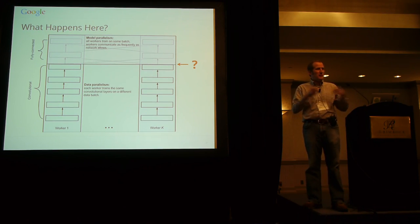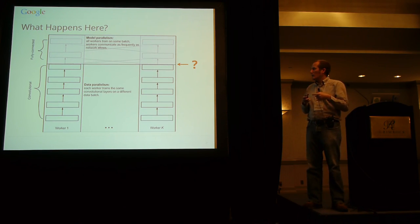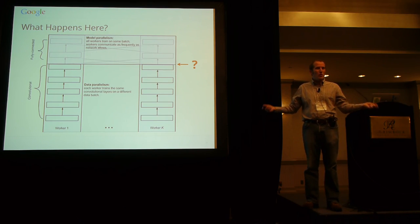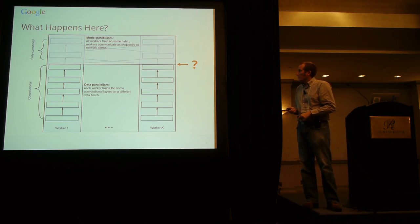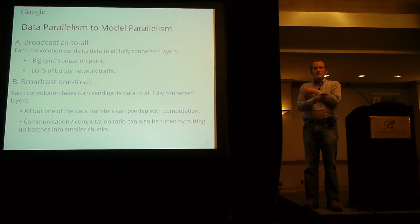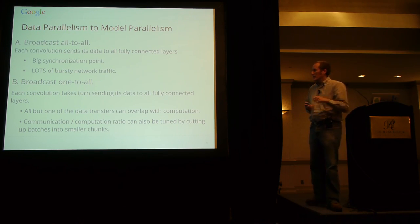You have this big bottleneck in the middle where potentially all the data has to be shipped around between the different workers, and you have this big synchronization point, this big bottleneck. It's indeed the case that if you just wanted to broadcast all the data to everything, you would have very bursty network communication, and you would have to send a lot of data in one shot and synchronize everything on this big synchronization point, so it's very inefficient.